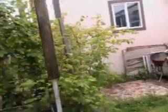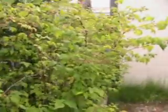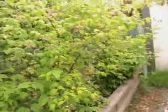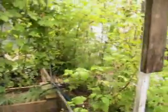The raspberries, the raised bed raspberries, are covered with fruit. And this will be ripening soon, I'm sure. Like I said, this doesn't get as much direct sunlight as the ones out front do, so it's running a little bit later than those are, but I am going to have an abundance of fruit here.